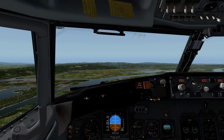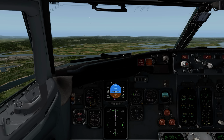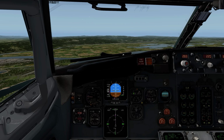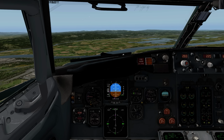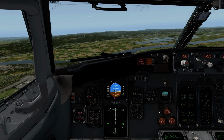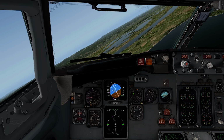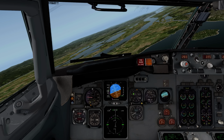So maybe, there we go. Drop it a little bit, a little higher. Power back a little. And we've blown through it. Okay, in any case, we are going to start our turn. And so 180 degrees around, we should come out of the turn at 103 degrees. Fly this about that bank angle.